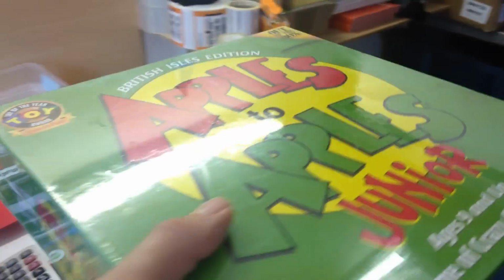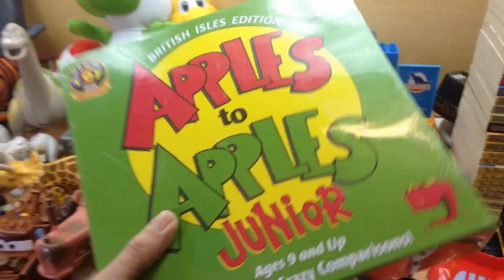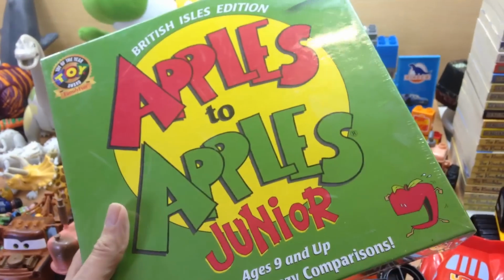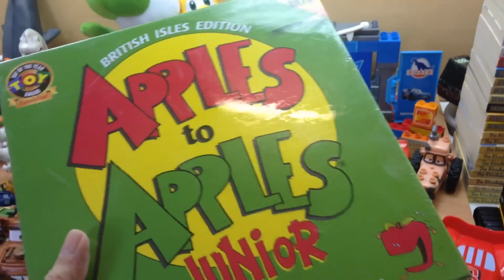A couple of board games. Now I paid up a bit on these. I paid £5 a pair. But this Apples to Apples Junior, it's brand new and sealed. It has a really high value on Amazon, but a really high ranking as well. But there's at least 20 quid in that, I would have thought, quite easily. So that was quite nice.